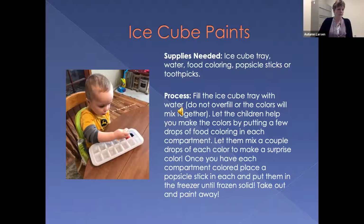The first one we're going to start with is ice cube paint. The supplies needed for this are probably stuff that you already have at your house. They include an ice cube tray, water, food coloring, popsicle sticks, or toothpicks will work just as well. As an adult, go ahead and fill the ice cube tray with water. Be sure not to overfill it, otherwise when the children put their colors in, everything's going to mix together.